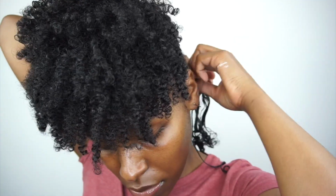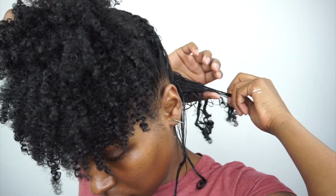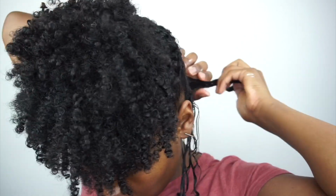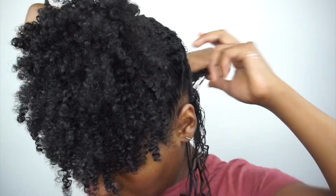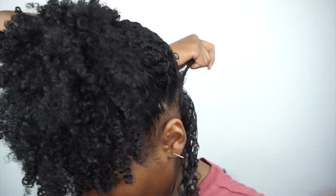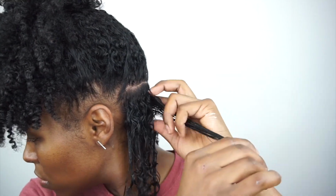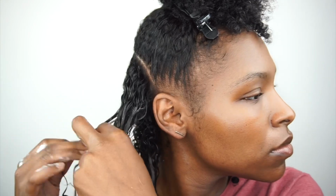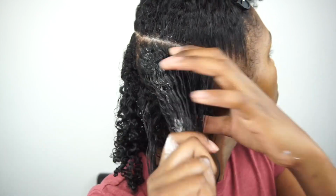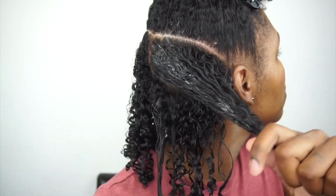And after I applied this from tips to root, I went in and started to shingle my hair. That's what the company said the best results come from. I haven't shingled my hair in I don't know how long, but I wanted to get the best results, so I followed the directions. Also, the instructions say to apply more for a stronger hold or apply less for a lighter hold. So I applied kind of in the middle because I didn't want my curls to be hard or anything. So I think I applied a really good amount.